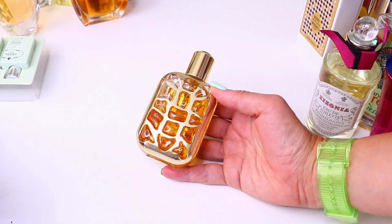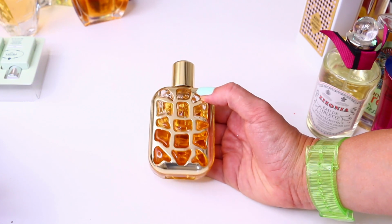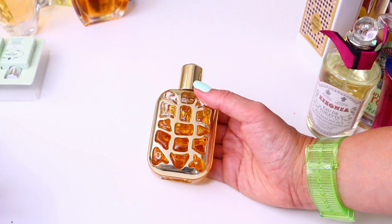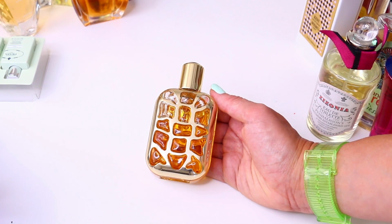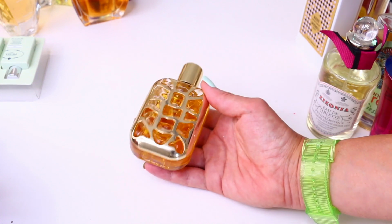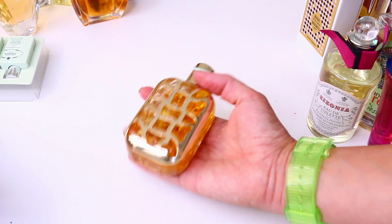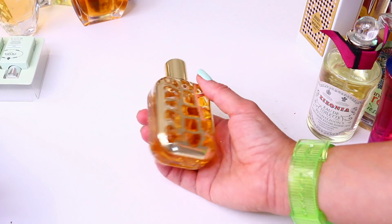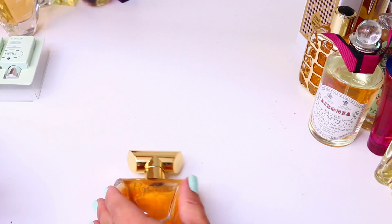Fendi Furiosa. Semi-sweet yellow floral. I don't have a lot of yellow florals in my collection. They, oddly enough, are not in vogue right now. They're not very popular. And I'm patiently waiting for their comeback. And when they do come back in vogue, I will pull out my deliciously designed gold bottle of Furiosa by Fendi and spray the world with it. Love it. Talking of yellow florals, look at this disaster.